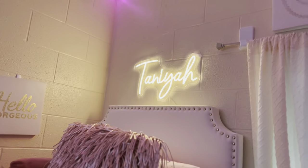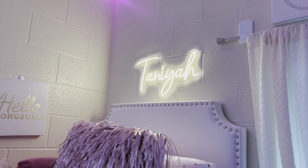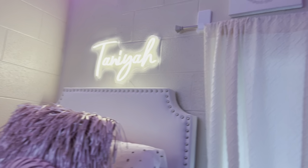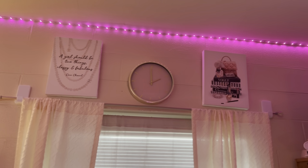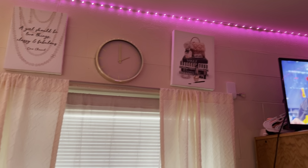And yeah, then I have my light. My light is from Amazon too. I'll try to link everything down below, but yeah, my light is from Amazon. And then all of this stuff, that one is from At Home. The closet is from At Home. I mean, the clock is from At Home, and the other one is from At Home.